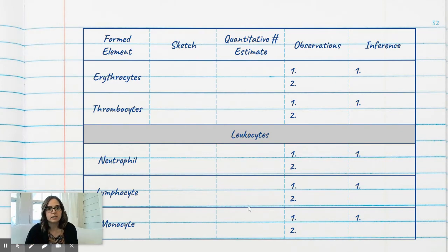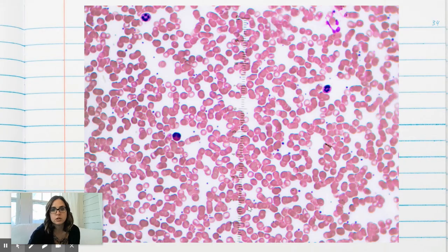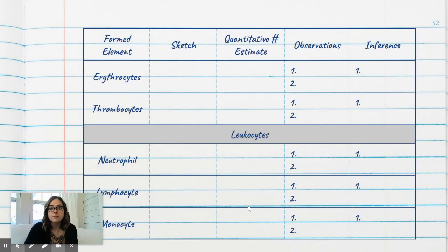So the idea here is that you would look at the sample, which I do have a picture of here, the one that's unlabeled. It's not circular, but it does give you a full view. You can use this as information for this data table. I want you to give a little sketch of the erythrocytes, just one. You don't have to do them all. The thrombocytes look like little specks or little dots. And then you would likely see a neutrophil, a lymphocyte, and a monocyte.